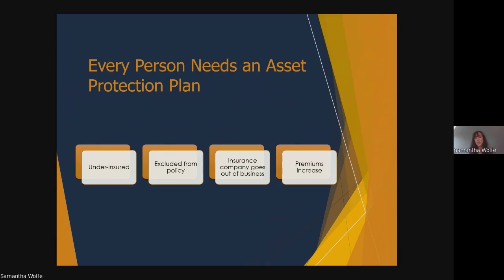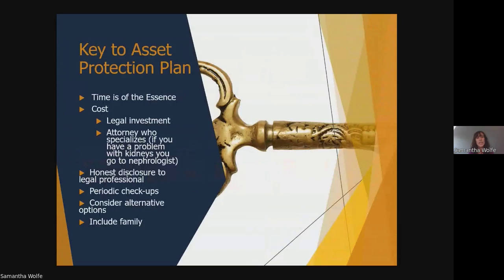And we've seen for traditional long-term care insurance, I've seen premiums increase 20% or more in 1 year. And so again, it's how can we offer additional protection? So the key to an asset protection plan is time is of the essence.